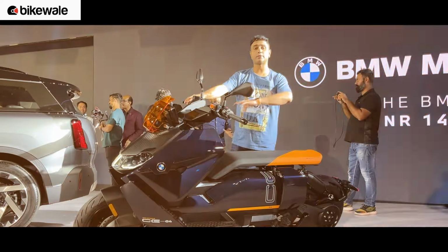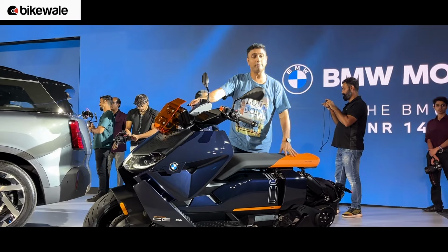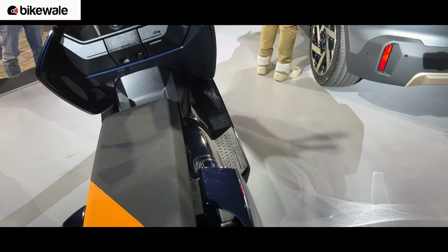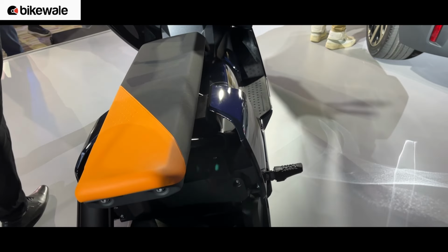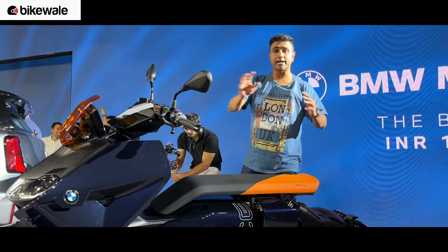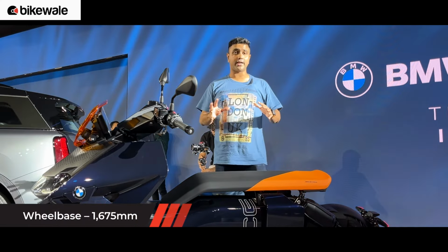It looks like a hoverbird. That's how BMW calls it. I'm going to sit on the seat in a bit, but again, it looks very futuristic, very different. Look at all these panels again. Great paint quality, great finish again. Looks very nice. I'll come to the cycle part later, but overall the design looks very interesting.